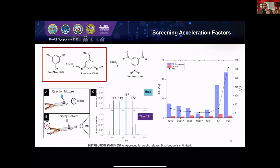And after the 5 minutes, we spot it onto the paper and spray directly in. So at a 5 minute time period, if you look at the two mass spectra in plot C, you could see that there's four peaks that are highlighted. Right now, it's the 127 mass-to-charge, which is for the starting material, the fluoroglucinol.